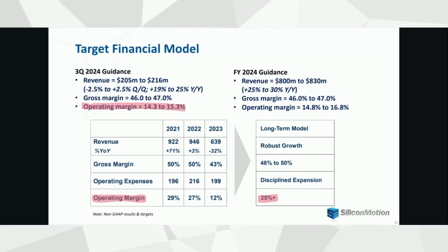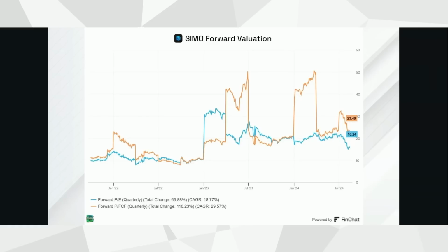Longer term, there is still a lot of room for improvement because the company's actual target business model is for over 25% operating margin. That is where they were in years past. But the memory chip industry has been hit very hard. And so Silicon Motion still has a lot of room to recover here as memory chip sales continue to ramp up. Here's our forward valuation on SIMO.